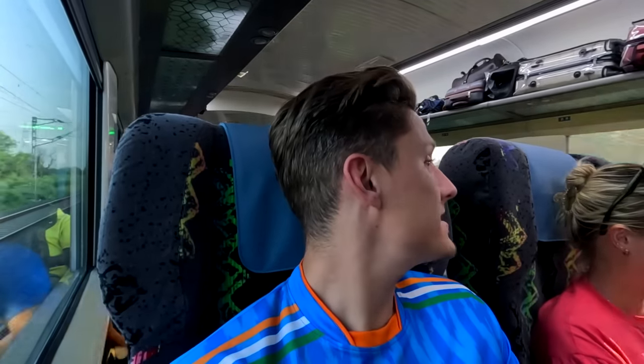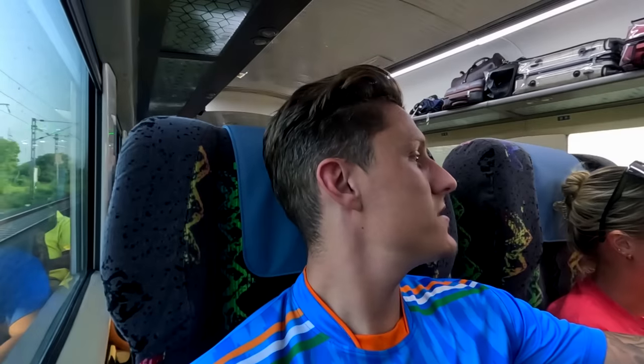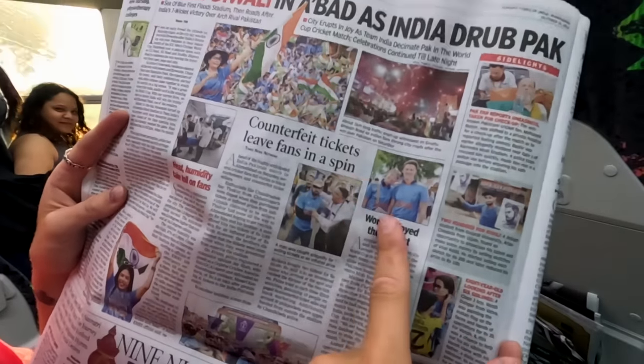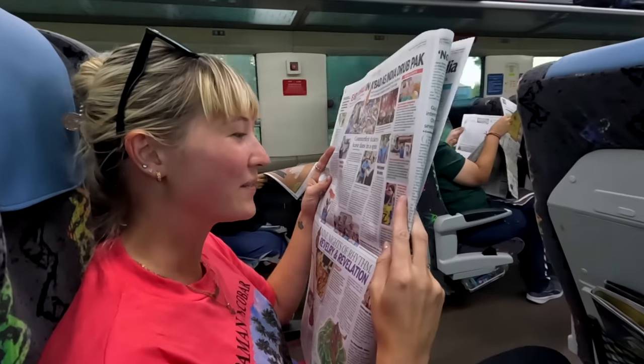We're sat here, minding our own business, looking out the window, taking in the views. Molly hadn't started reading the Sunday Times of India when some of the other people in the train in front of us turned around and said, "Is this you?" And it turns out, we look quite good. It's quite a nice photo, actually.